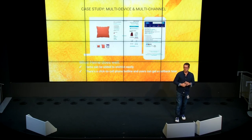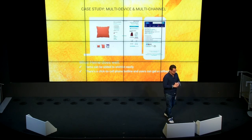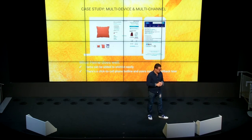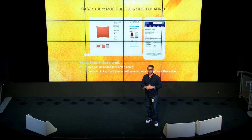Multi-device and multi-channel. So this is something we expect retailers to do pretty well. So cross-device shopping. This is Heine, a German site. Items can be added to a wish list easily. So you can shop across devices, or you can shop across channels, go from site to app, app to site, as a signed-in experience. And there's a click-to-call phone hotline, and users can get a call back later. So again, they're giving users choice about how they interact and how they convert with those brands.